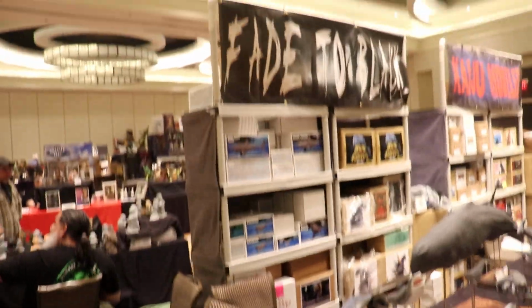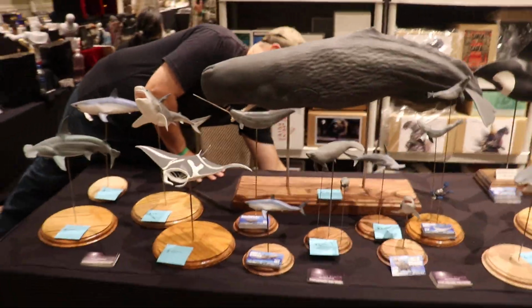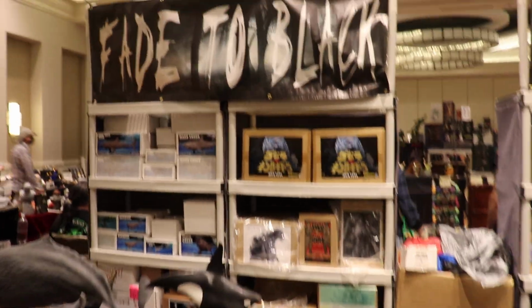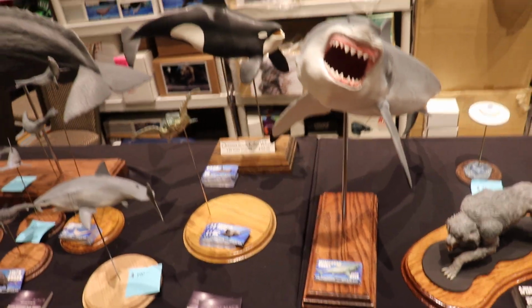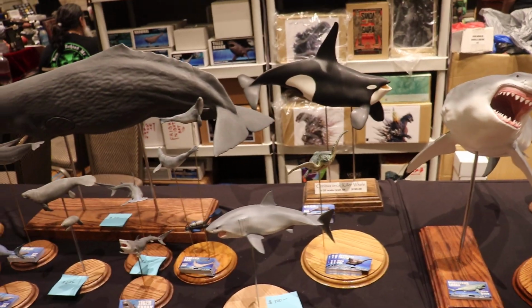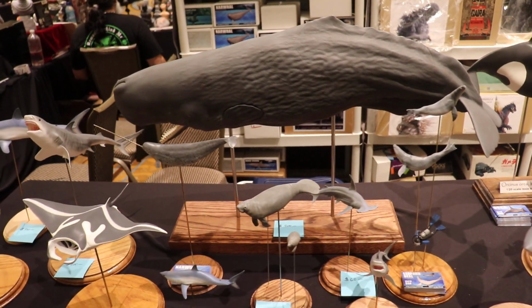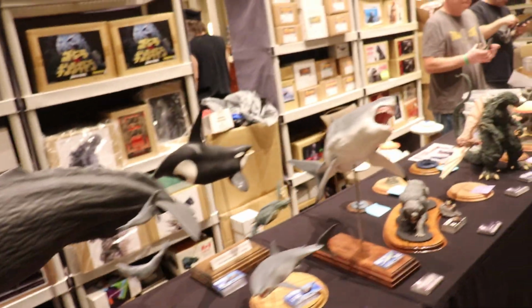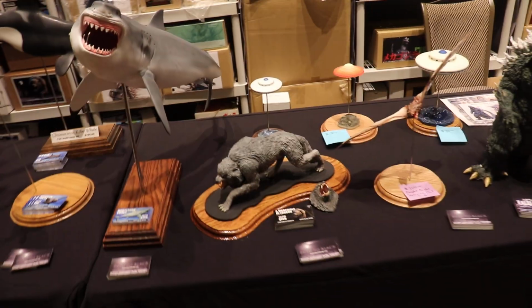There are actually some common vendors here. Like this guy, Fade the Black. He was at Wonderfest this year. So the Kaiju Modeler was at Wonderfest this year.